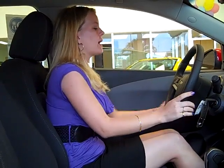I also want to point out that the Chevy Sonic has an automatic light system, which basically when it gets dark outside, the lights are going to turn on automatically, which if you compare this with the Honda Fit, they don't have that.